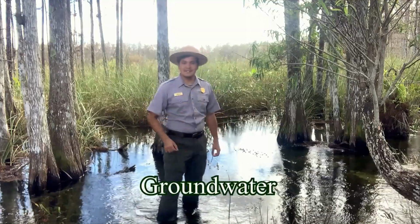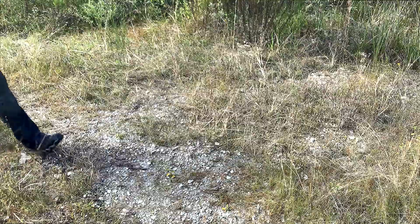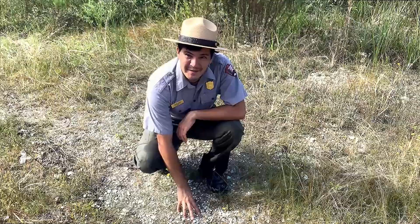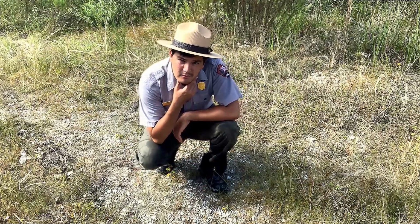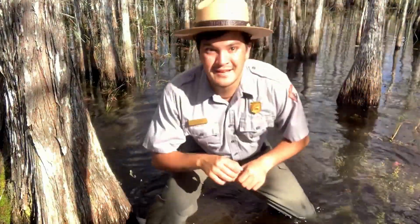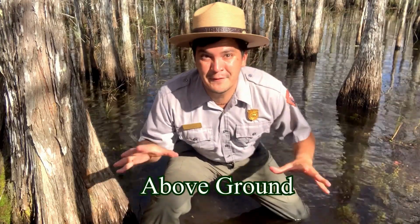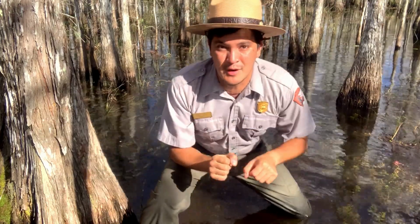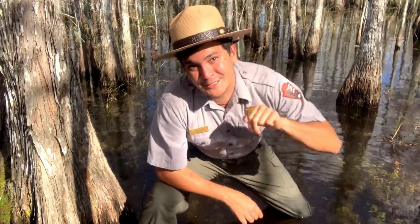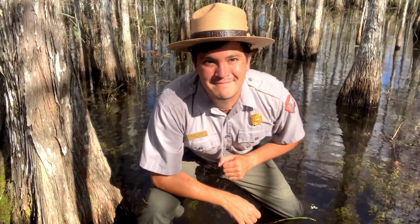Now the question is, is this water flowing faster above the ground, or will it flow faster underneath the ground? If you said above ground, you would be correct. Water above the ground will have fewer obstacles as it flows through the swamp. But keep in mind, stuff like trees, roots, and vegetation can slow down that water as it moves down to the 10,000 Islands in the Gulf of Mexico.